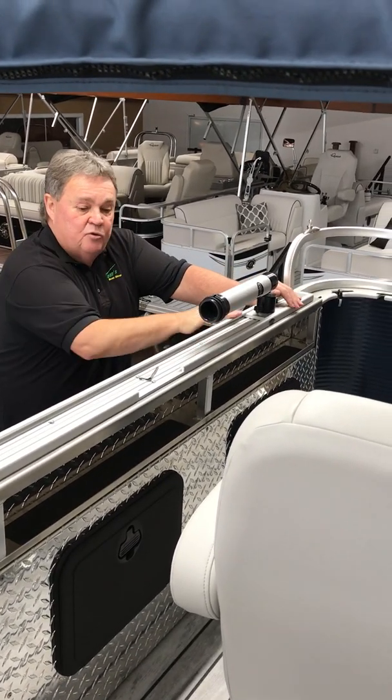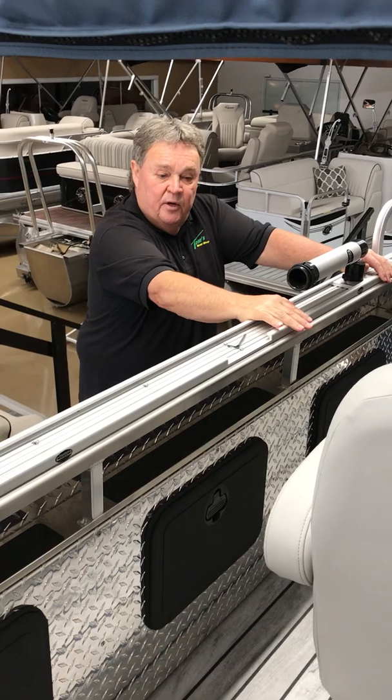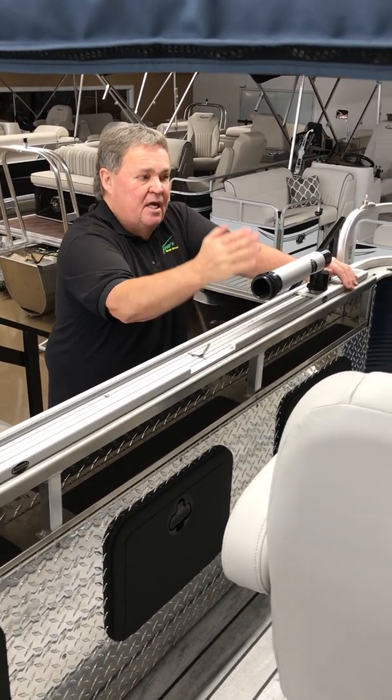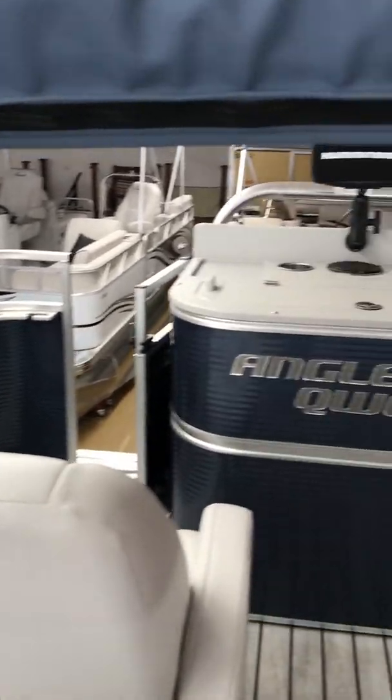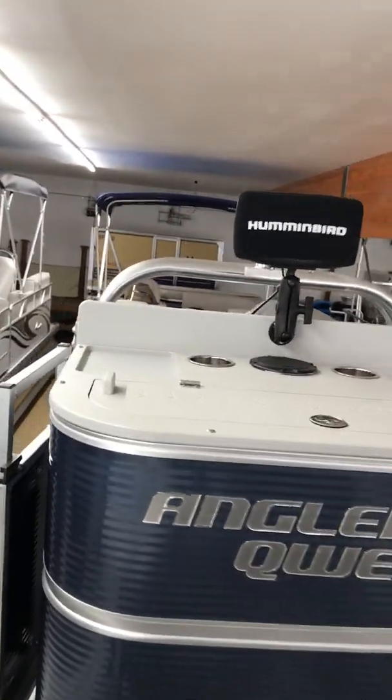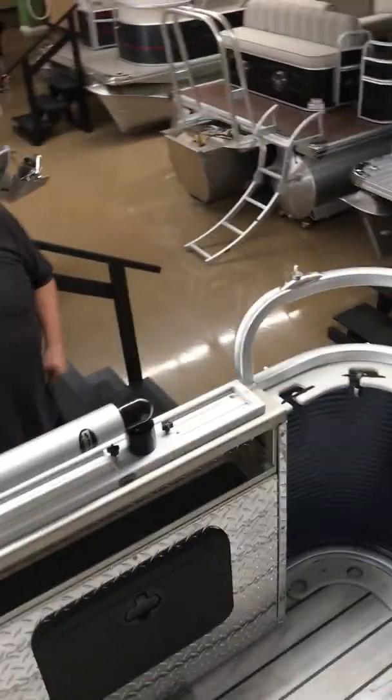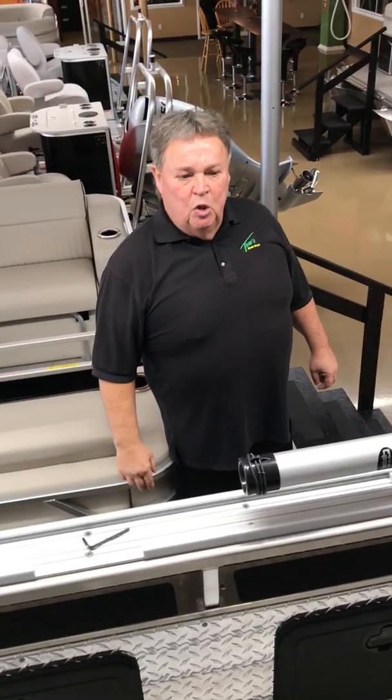Downrigger piece, it's all the track, like a Hewes Craft or a Thunderjet or any of the fishing boats. It has a monster live well, huge live well. And we do a full set of fishing boats under Angler Quest that you can look at on the website that are full-blown fish. We're going to have a Pro Troll at the Seattle Boat Show, 26 foot, and it is full fish.